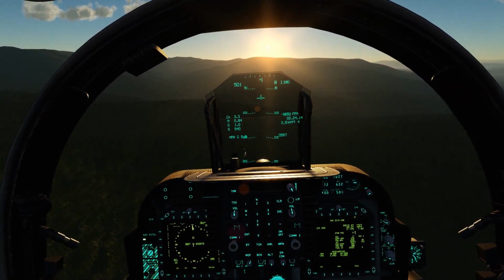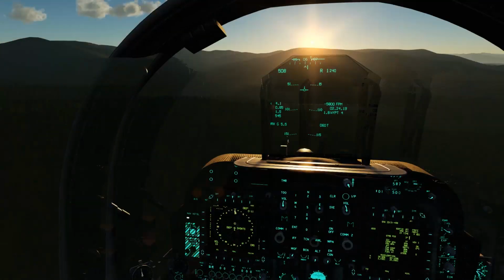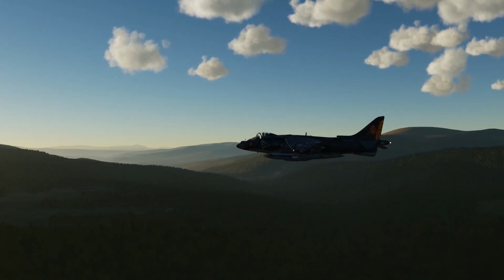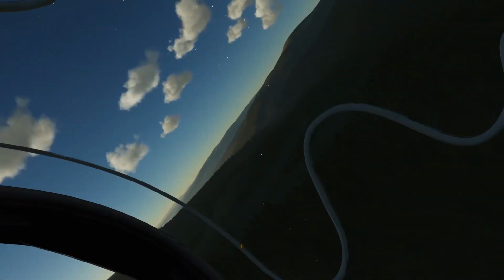And that's why I hope the Persian Gulf map definitely sells well. I think it's a really pretty map as well, or at least it has been shown to be. We're going to fly down this valley here.